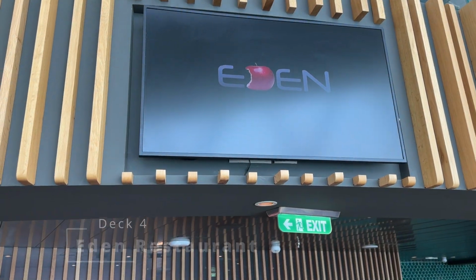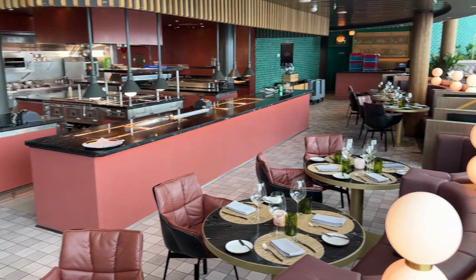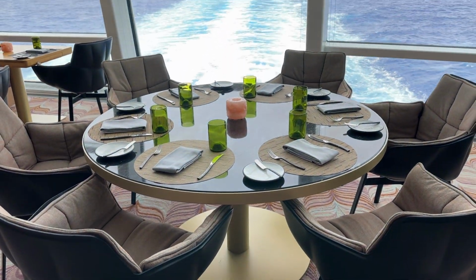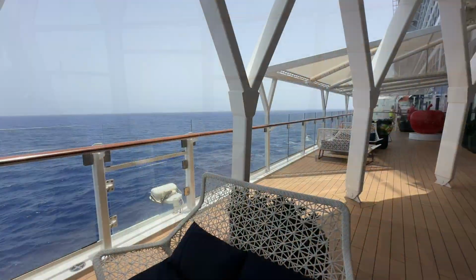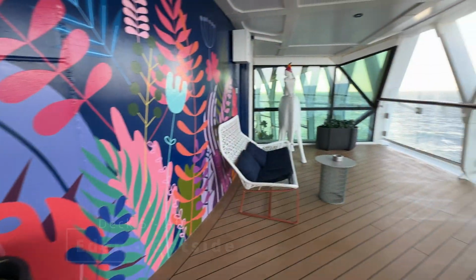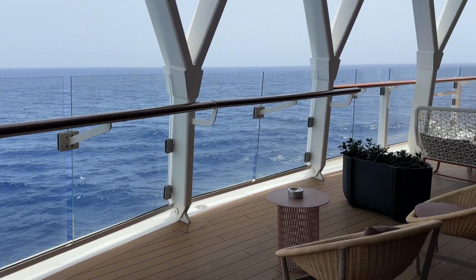On Deck 4, you can find the Eden restaurant, which has perhaps the best views of the entire ship. It's a specialty restaurant, so there is an additional fee to dine here. But if you have a special occasion to celebrate or perhaps just want to treat yourself, we can't imagine any better setting with such spectacular views. It took us a few days before we even realized that there was an outdoor space at Eden on both sides of the ship. Again, there's some cool seating options, and one of the locations is a designated smoking area if that's your thing.